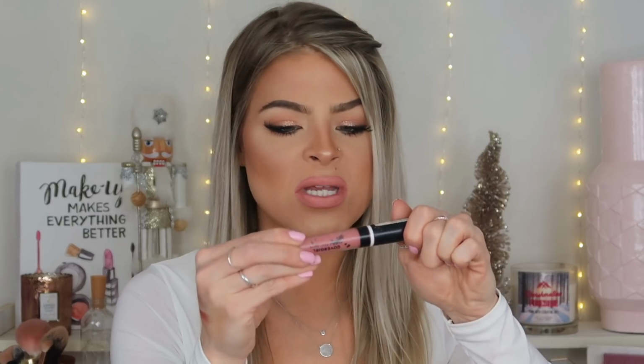So the first one that I want to talk about is by CoverGirl. This is their Melting Pout Matte. This is in the color Ballerina. I used the crap out of this, you guys. I don't even know if there's anything left in here. This is just a great formula from the drugstore. The color is so pretty. So that is what it looks like right there.